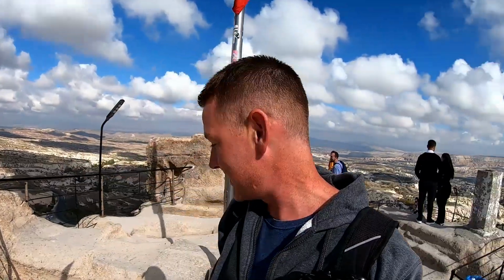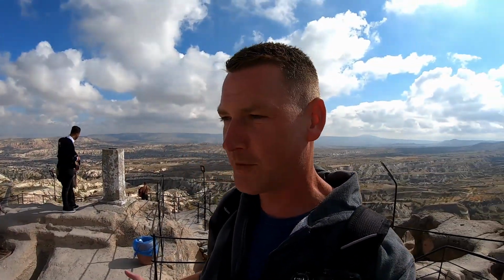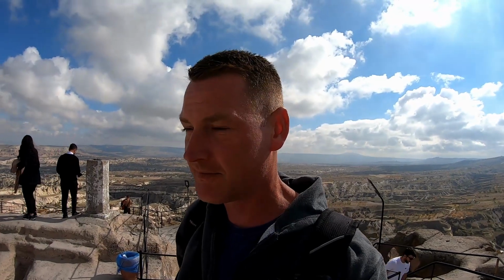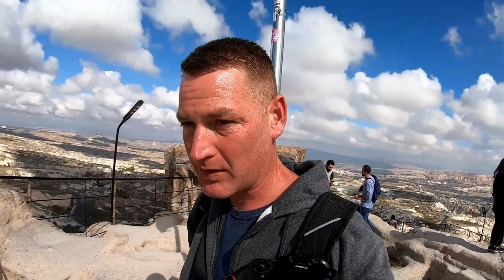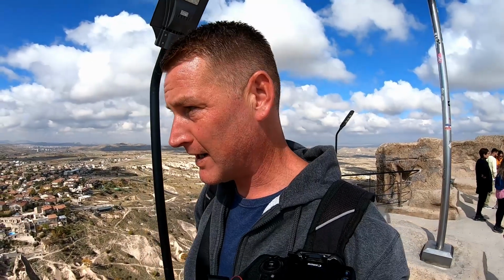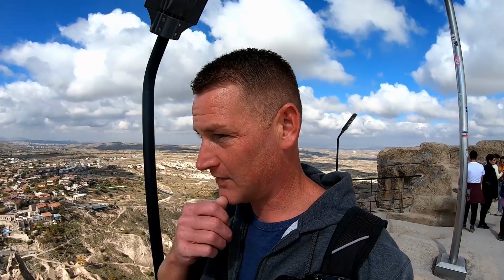So yeah, this is the Uchisar Castle, and we'll go back down and I'll show you a little bit more around the area as well. Some of the dove caves that they built in the caves. They say at one point it was inhabited by about 1,000 people during the Byzantine time, so it's got a little bit of history, but it's basically just a main fortress, because as you can see, it's the highest point in Cappadocia.